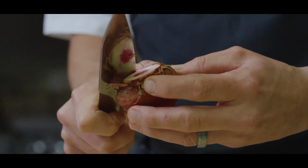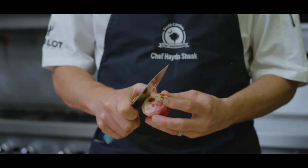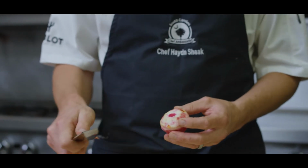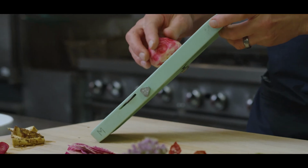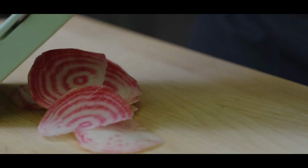So now we're left with our prized beet. You don't necessarily have to peel the beet, but there is a bitter flavor that it does impart. So I just like to peel off that little bit. Makes a huge difference.